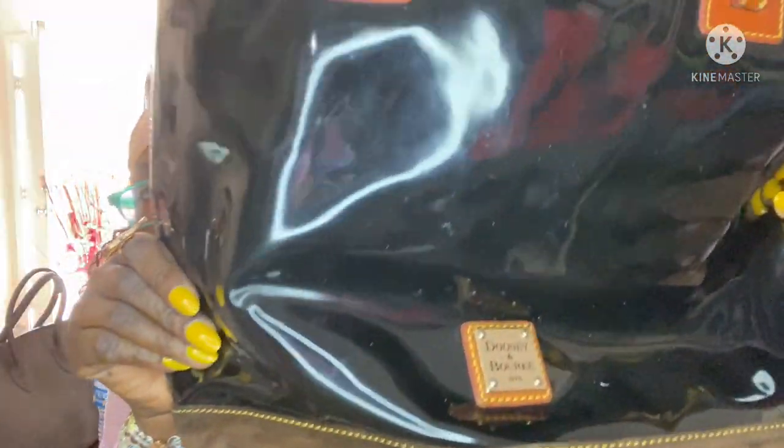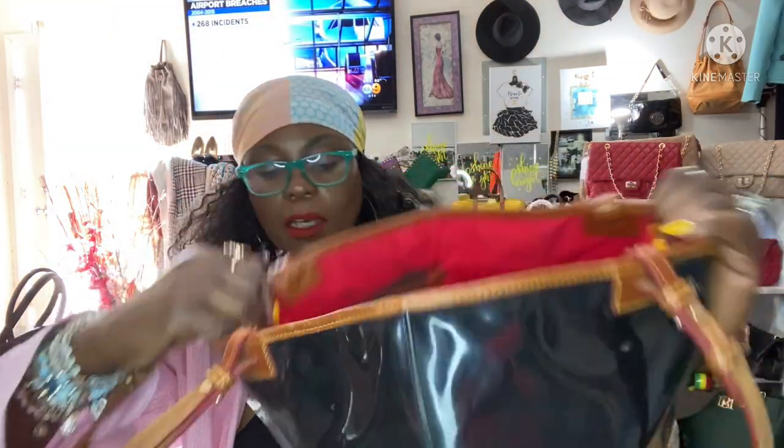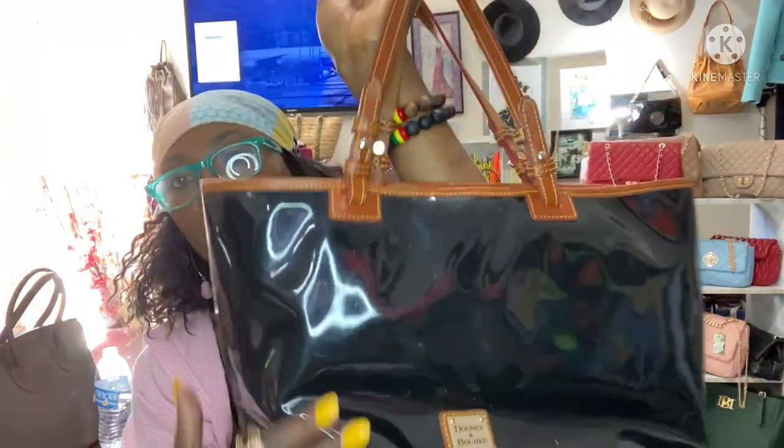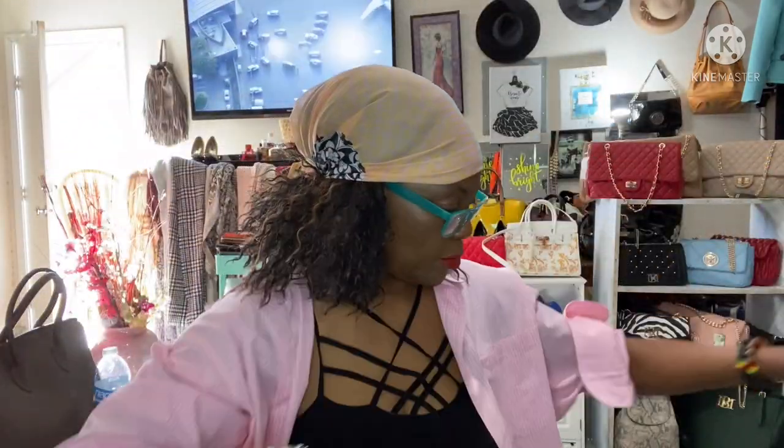As we move right along, a nice little Dooney & Bourke patent leather, gorgeous shoulder bag with a suede finish. The inside is red, as you know about Dooney. It says right there, Dooney & Bourke. And I got this, it was $10.99, 50% off, so I got this for $5.50. Beautiful. Patent leather Dooney, trimmed with a gorgeous leather handle.